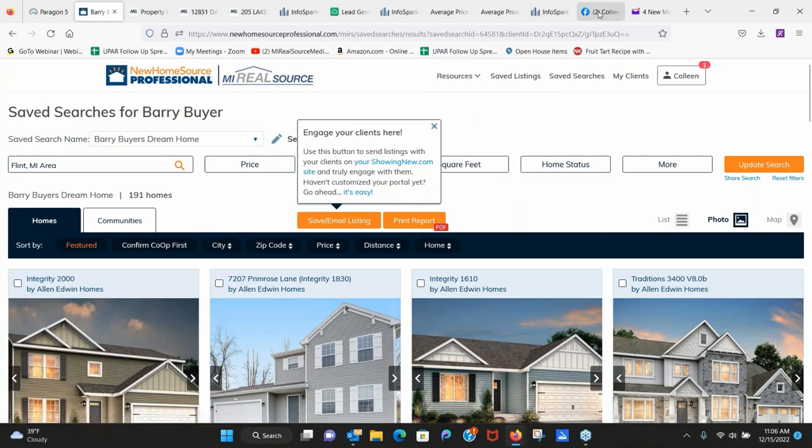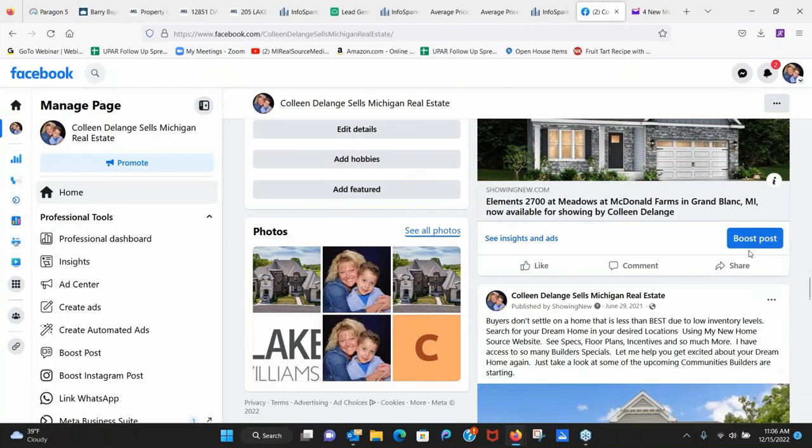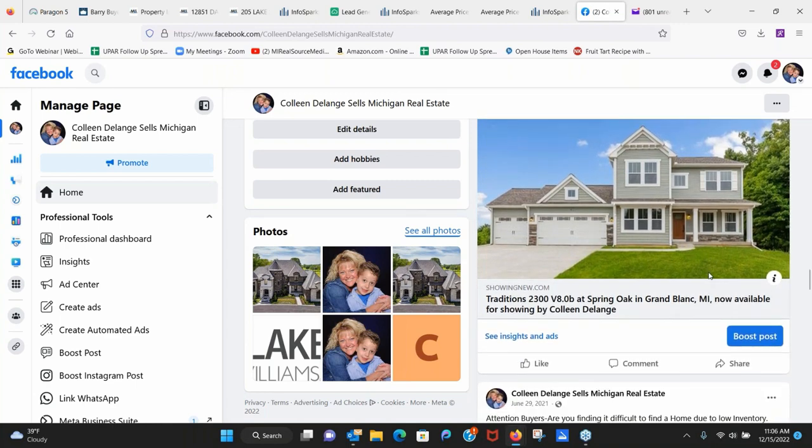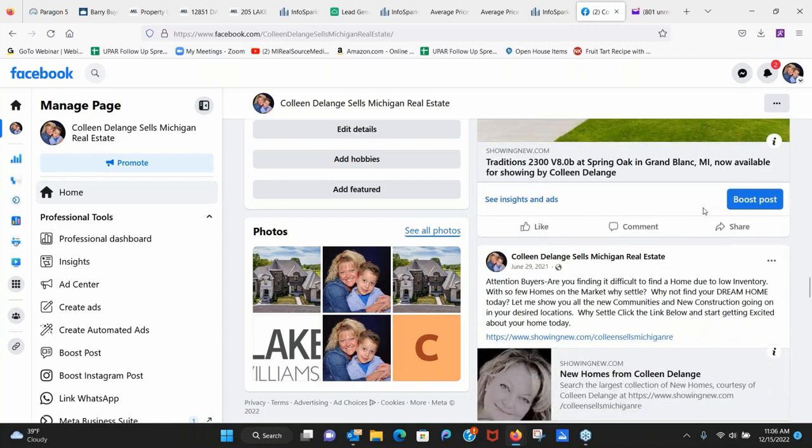I think I've actually got a couple posts that I've done. That's one specific home. This is another one that I did early on: "Buyers, don't settle for a home that's less than best due to low inventory. See specs, see floor plans, see information about builders and up and coming communities. Just click here." You can also boost these. Now, the boosting obviously would be an additional fee if you wanted to do that. But I'm telling you, they make it really, really easy.